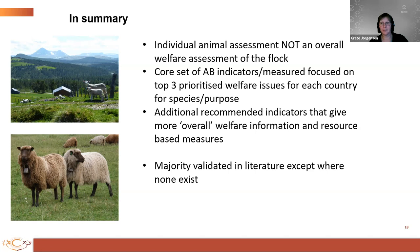We have also recommended additional indicators and measurements that give more overall welfare information. And these are optional, but if measured, they should be done in a standardized way. The majority of these protocols and indicators have been validated already in literature, except the ones that didn't exist.